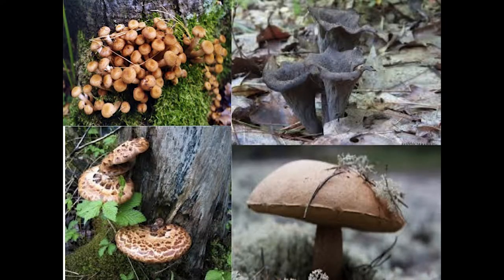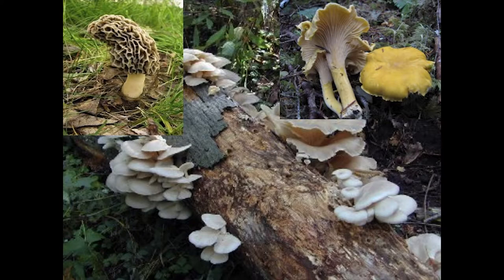Mushrooms you can still harvest here include, starting at the top left, I didn't know I was going to have a pointer today, edible amaryllis, black trumpet, king bolete, and dryad saddle. Fungi were actually four-season crops starting in spring. These all still grow here. And these are morels, oyster mushrooms, chanterelles, and so on.